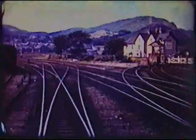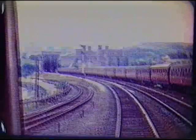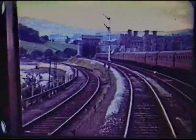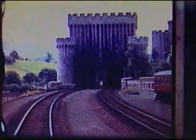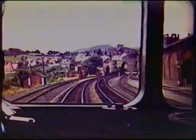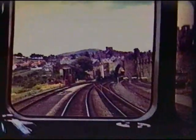The London North Western was well known for such substantial signal boxes at its main stations. We crossed the river by Robert Stephenson's Conway Tubular Bridge. Conway Station is inside the town walls. Nowadays it's a request stop.